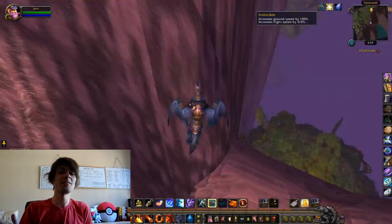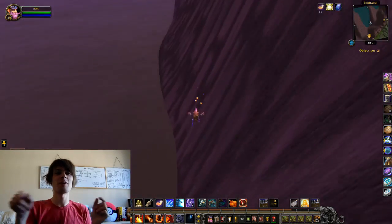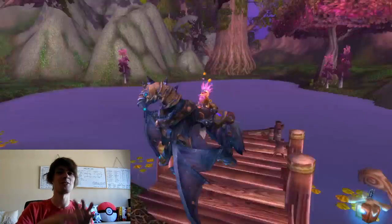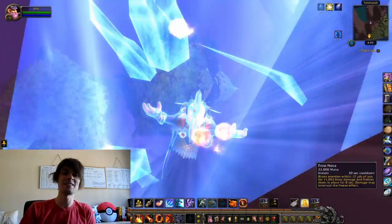It's quite a nice place as there's no people around, so I can actually get on and do my outro without having to worry about random people in the background of my videos, because I like my outros to have no one around. And so that being the case, that is the hidden lake atop Darnassus in Teldrassil.